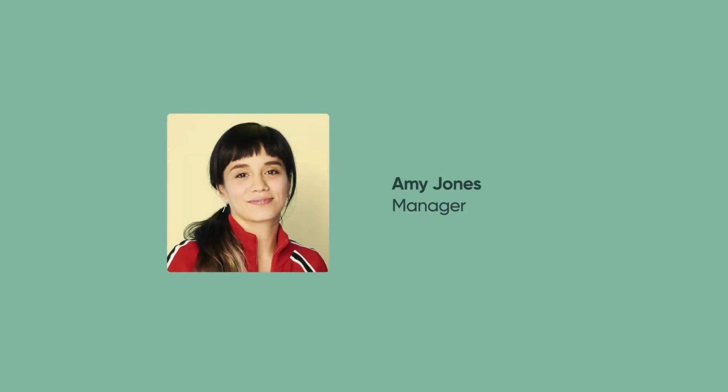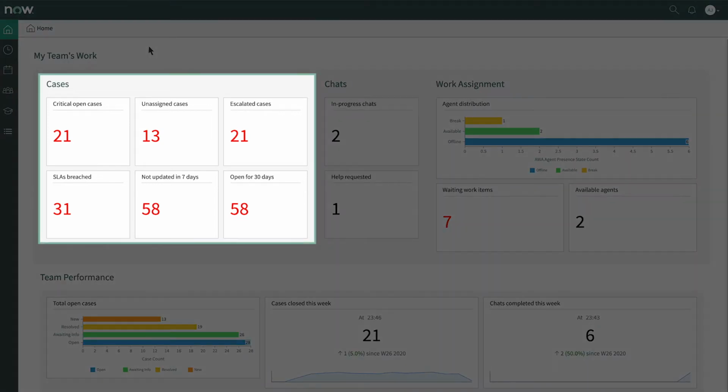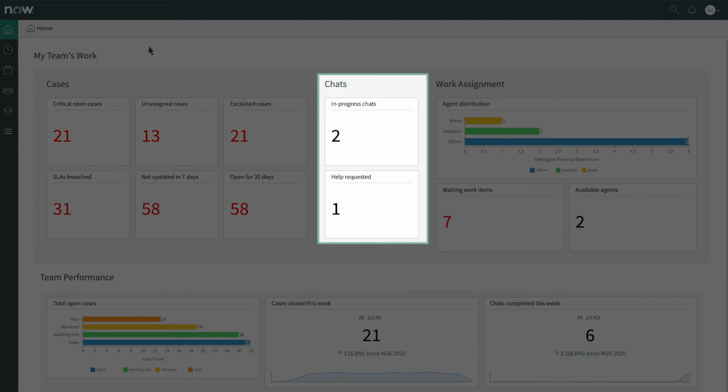Amy Jones is the manager of a customer support team. When she starts her day, she needs to be able to see a real-time assessment of her team and the workload demand they're facing in order to properly prioritize work and maximize the team's value. The landing page, which can be configured using the UI builder, provides a real-time overview of the current workload and the team performance. From here, she sees the important reports for cases that are currently assigned to her team, as well as information about the chats that are currently in progress.